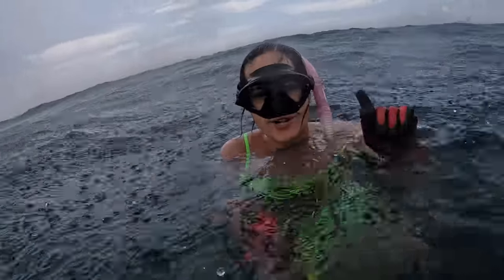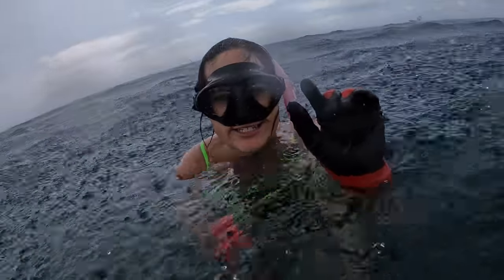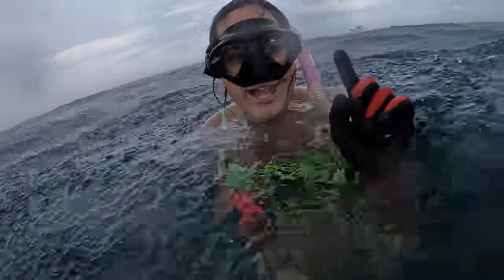Aggressive. There's another one under that rock. I can only see like an inch of its antenna, but there is a poisonous fish there. Did you guys see it?